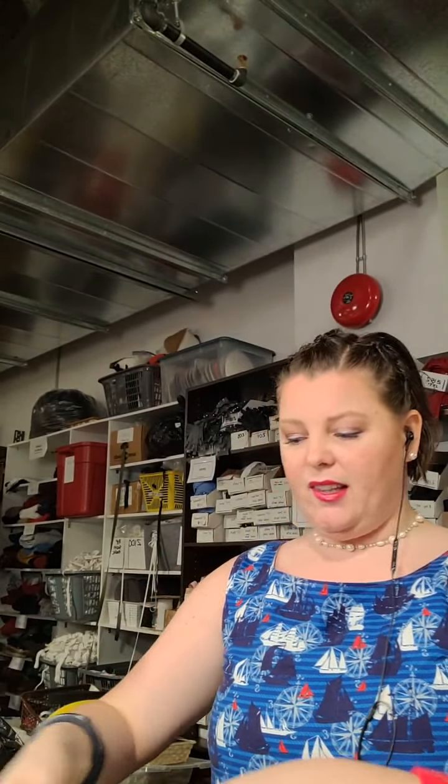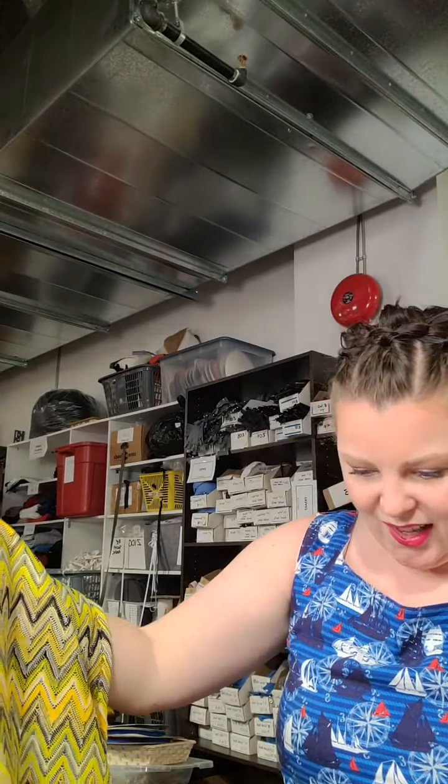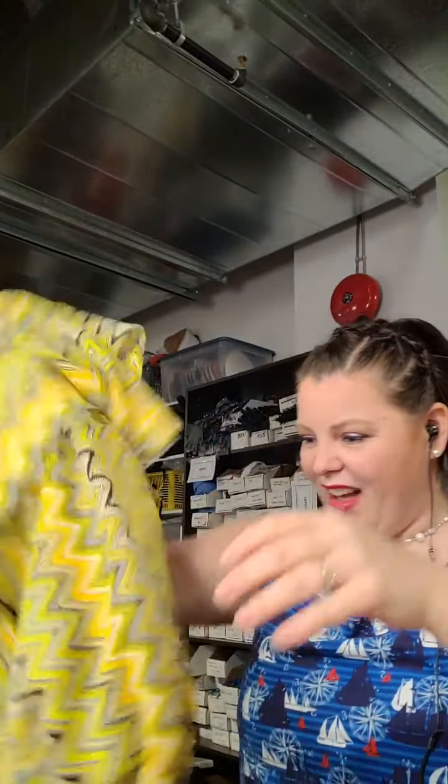Faux leather. Okay, who loves lime and lemon? Because look at that. Little zigzag knit. So great. And the edge of it is scalloped into the zigzag. That's so fun.